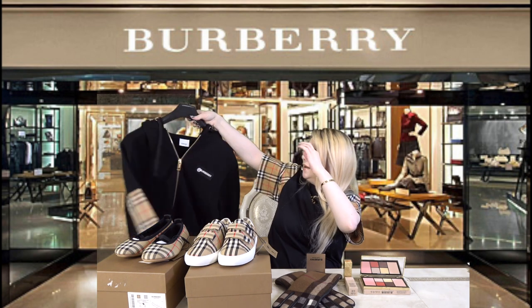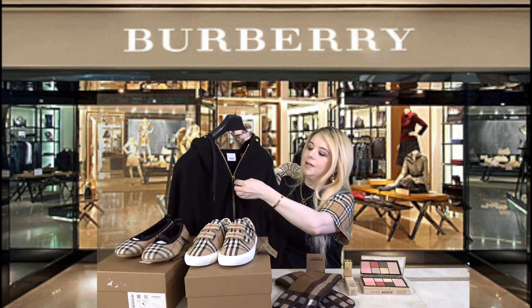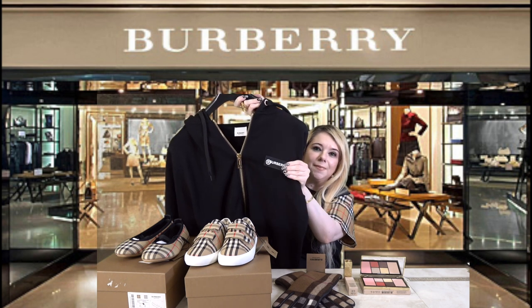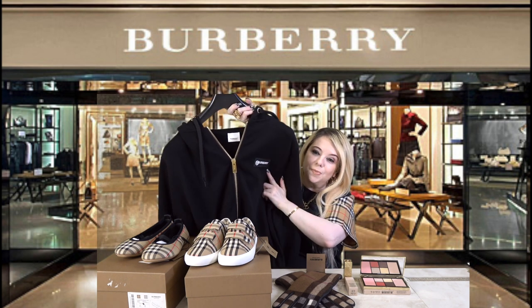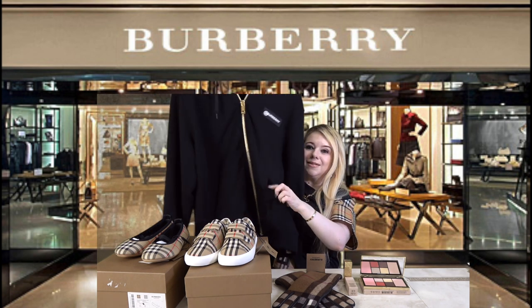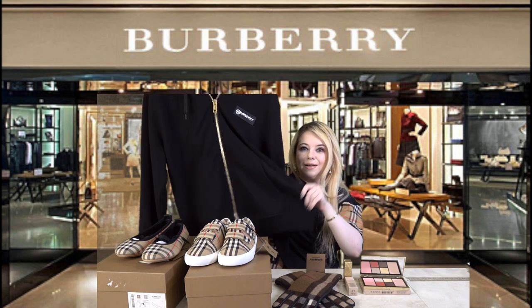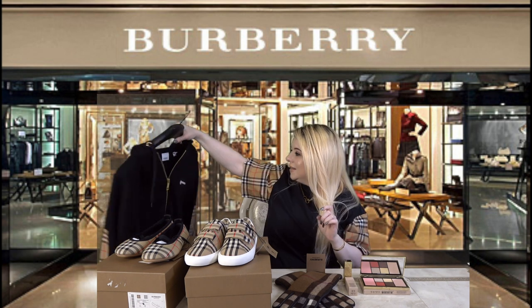And then the front has this chunky gold zipper, which also says Burberry on the zipper here. And the front has this rubber tag on it that says Burberry on it. And then it also has these side pockets here, which I absolutely love. It's an oversized long hoodie that you can wear during the colder days when you don't even need a jacket. I'll just throw this on and it's gonna be so cute and comfy. And again, I picked this up at 60% off. I was so happy they had this in my size.